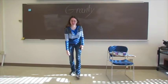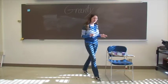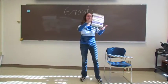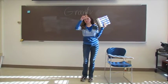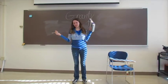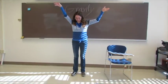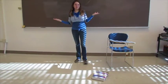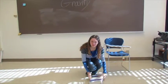It's not at all counterintuitive, but what happens if you drop something heavy, like this textbook, and something comparatively light, like a pencil? What's going to hit the ground first? Well, we are scientists. Let's find out. They hit the ground at the same time. So that's a bit odd, a little bit counterintuitive.